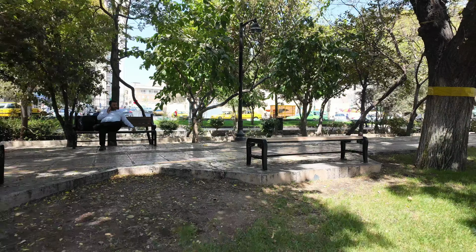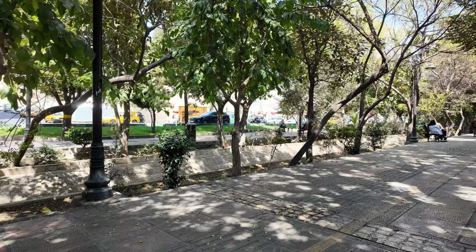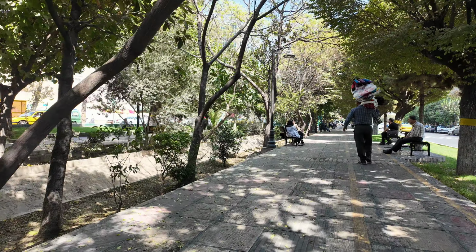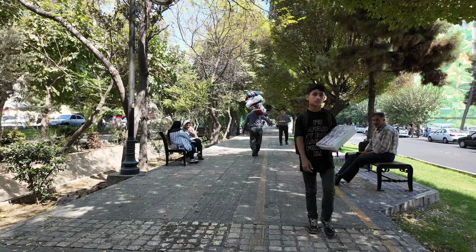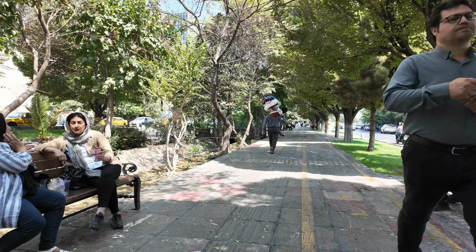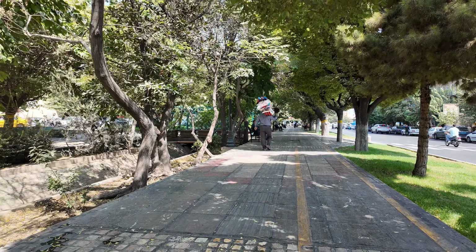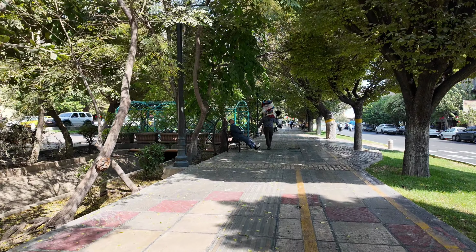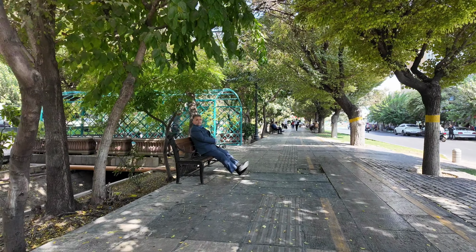Thank you. As you can see, we are now in a boulevard that's named Keshavarz Boulevard, and we will reach Valiasr Square in a few minutes. This boulevard that you can see was called Elizabeth Boulevard before the Islamic Revolution in Iran in 1339. And after the revolution, the name of this boulevard was changed to Keshavarz Boulevard.